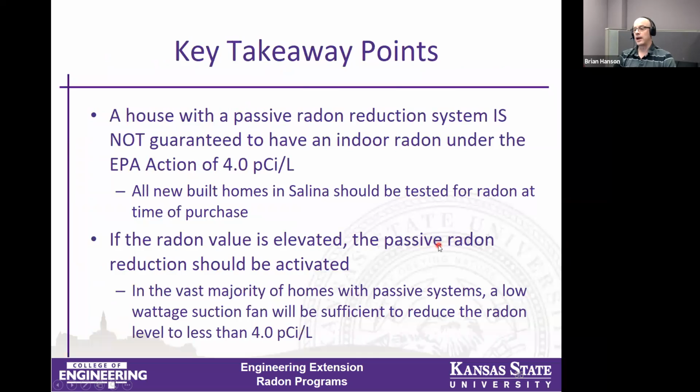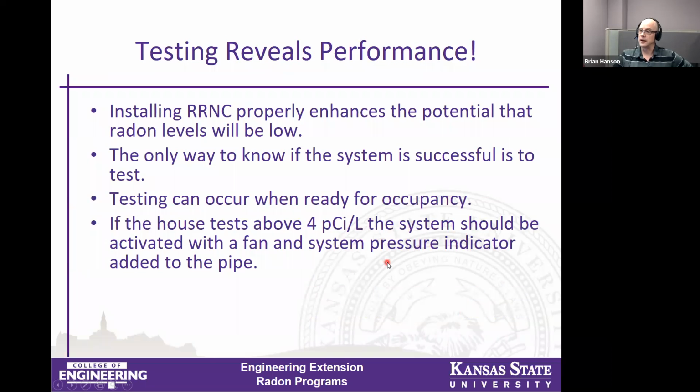So some key takeaways: a house with a passive system is not guaranteed to keep a house below 4. Once built, a house with a passive system still needs to be tested. If the radon value is elevated, the passive system should be activated with a low wattage fan. Installing radon-resistant new construction enhances the potential for reduction of radon, but until we test, we do not know the efficacy of those systems.